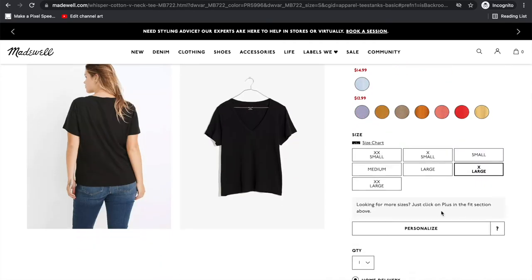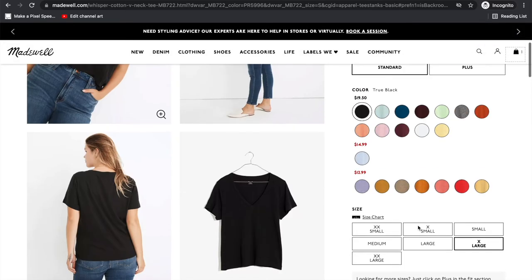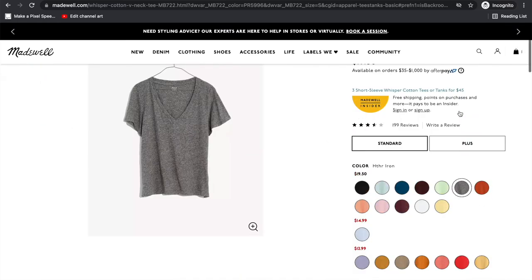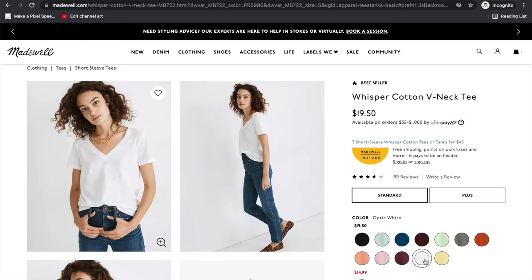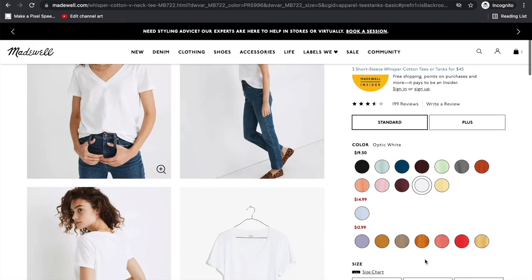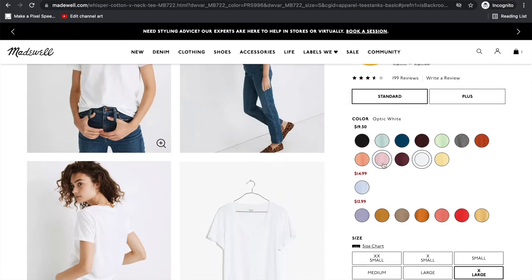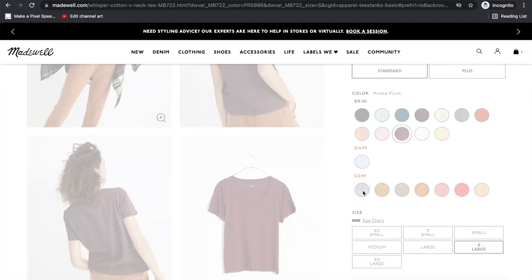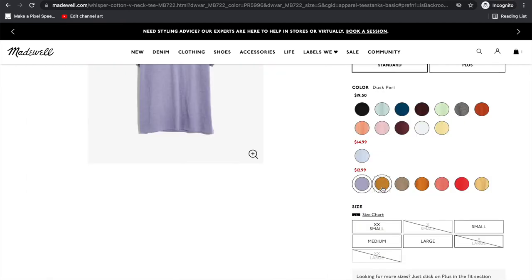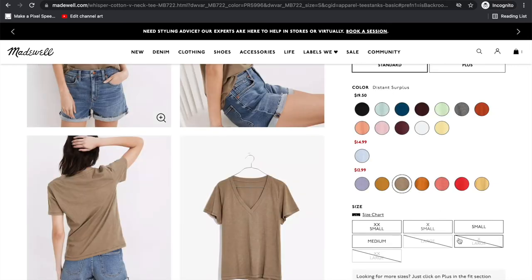Let's see. Personalize. I thought they hated the thicks. They were like, sorry, we're out of stock in the extra large. I hate Heather Gray, ugly as fudge. Okay, a white t-shirt, although it is polarizing, it really is polarizing. It's really cute. Ooh, we love a sale. Oh, they actually said the thicks.